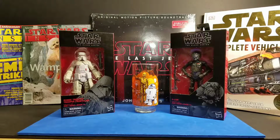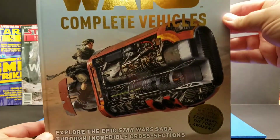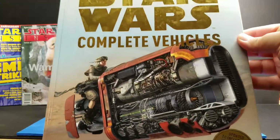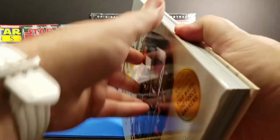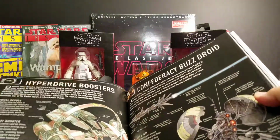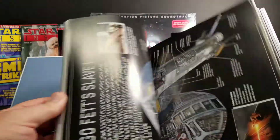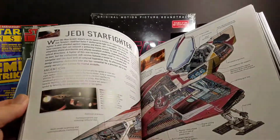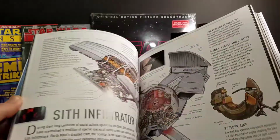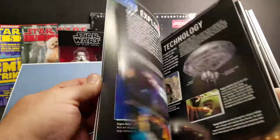Now, the next book we have is Star Wars Complete Vehicles, which is, trust me, a very cool book. It has cutaway views of all the different Star Wars vehicles. If you see this and you're a huge fan of the vehicles and like to see kind of an inside view of them, you definitely want to get this book. It is really, really cool.